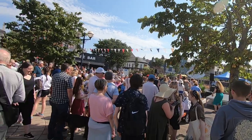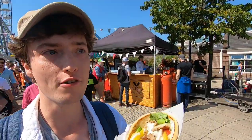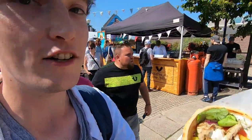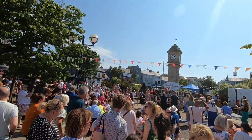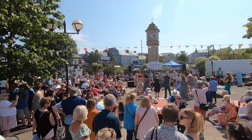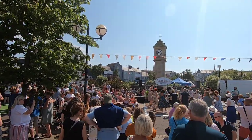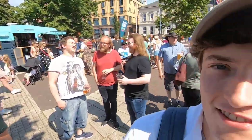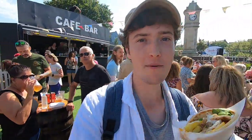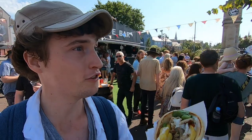There are lots of people dancing. I cannot find a seat, so I'm going to show you this, and then I'll try and take a few bites to show you, but I couldn't get sat down anywhere. But I'll show you a bit of the dancing anyway. I'm going to eat some of this then. I'll find somewhere a bit quieter to eat it, pretty much.